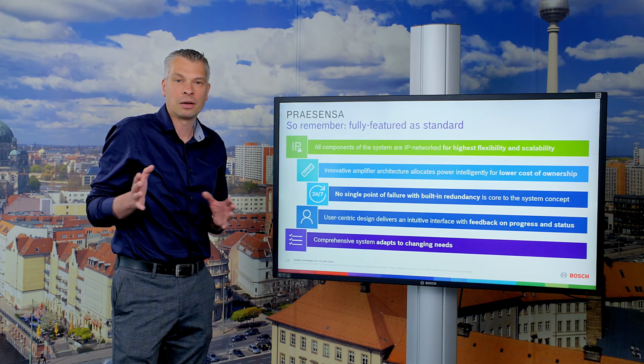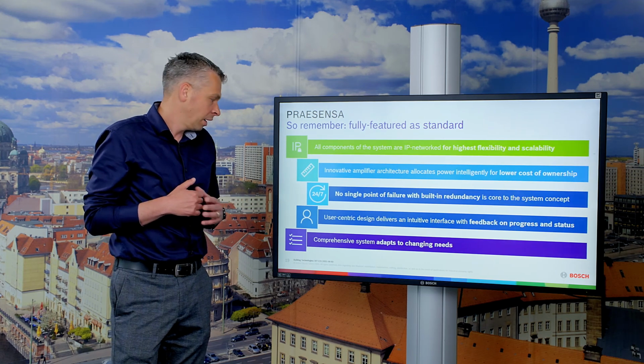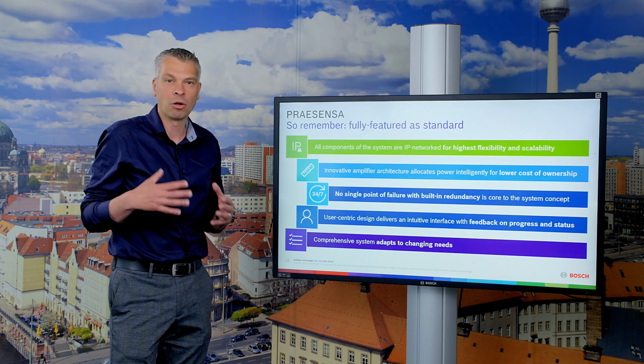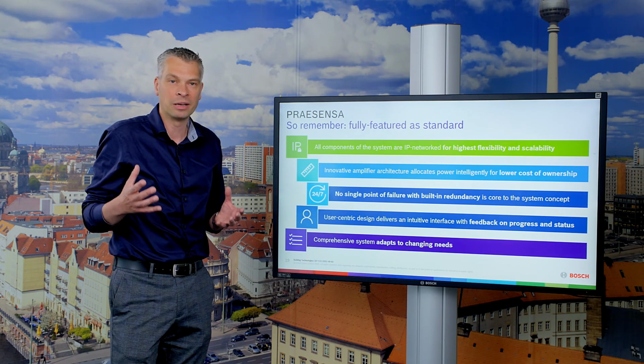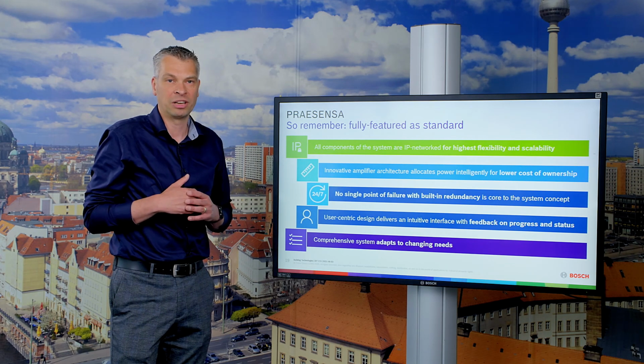It's reflecting a user-centric design, so it is also nice to work with. And as mentioned before, it is fully featured as standard, which means all functionality required to build an EN54 certified system is all on board with the PRAESENSA system.